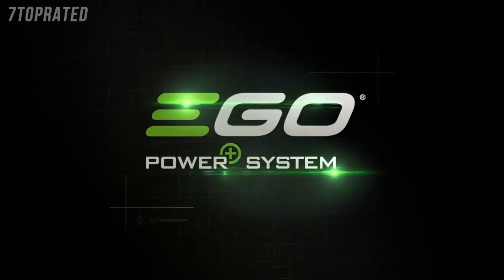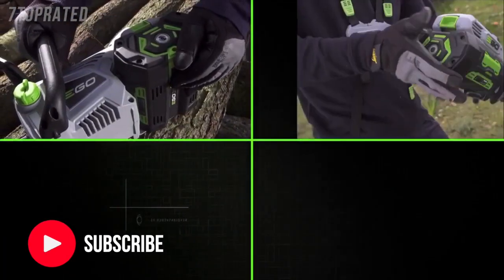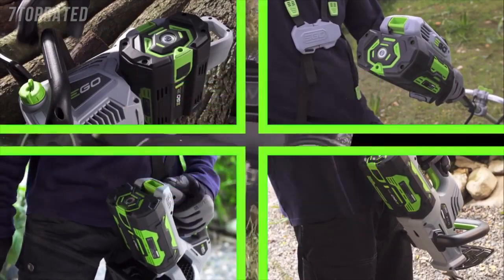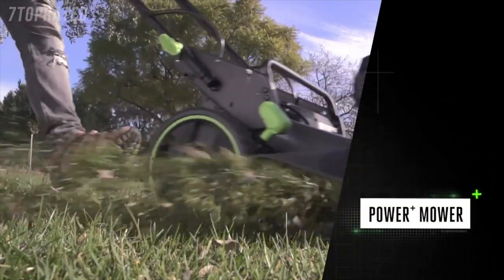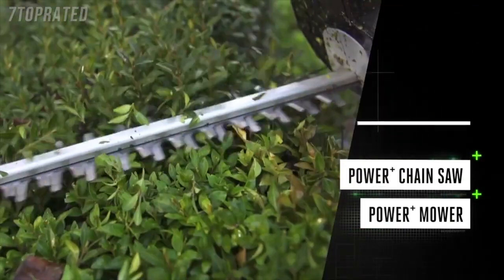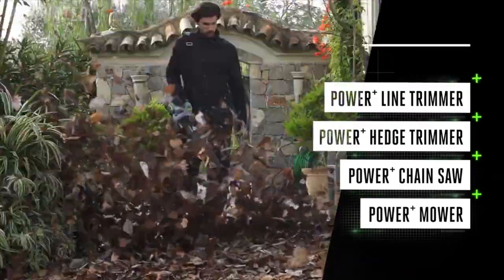With the revolutionary Ego cordless system, just click in the battery and you're ready to go. The powerful Arc Lithium 56-volt battery fits all the tools in the Ego range. And with Ego's Arc Lithium battery delivering such incredible power, you'll be amazed at how much you can do with every Power Plus tool.